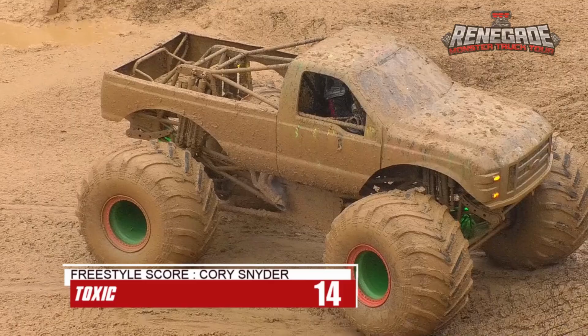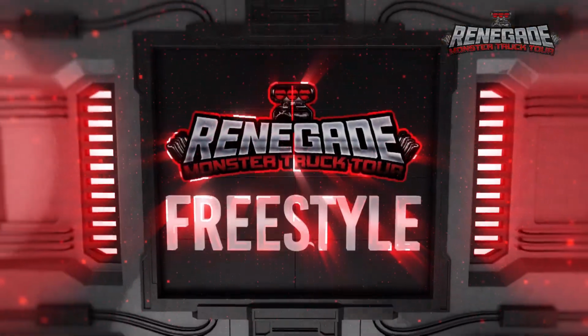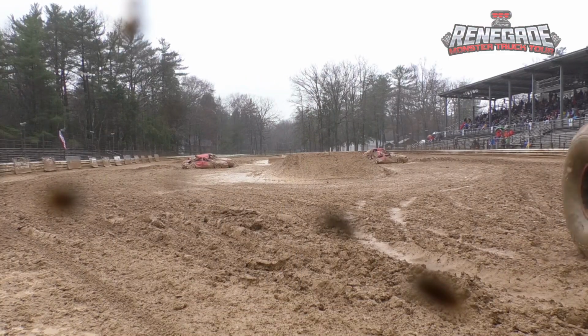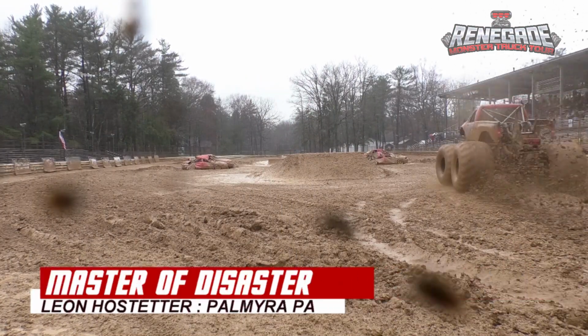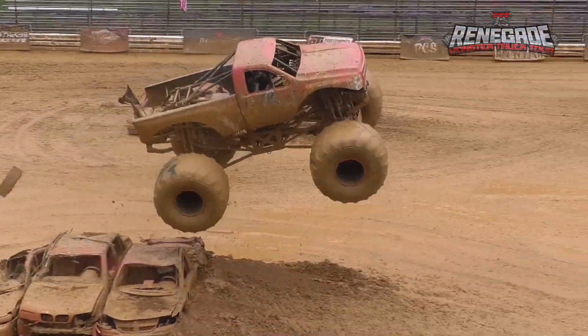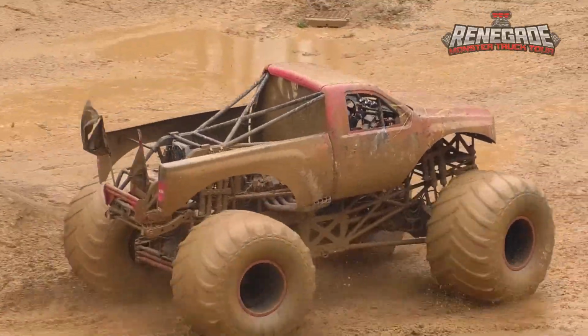The normally green and black Ford out of Bethesda nets a 14, and that's just enough for the moment to keep the checkered flag on the back of that truck. But there was one guy left in the field that had enough points to take it away from him if he could just get through freestyle, and that's Leon Hostetter, who started off strong in Master of Disaster.